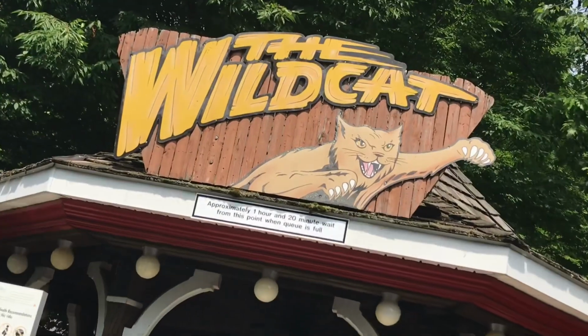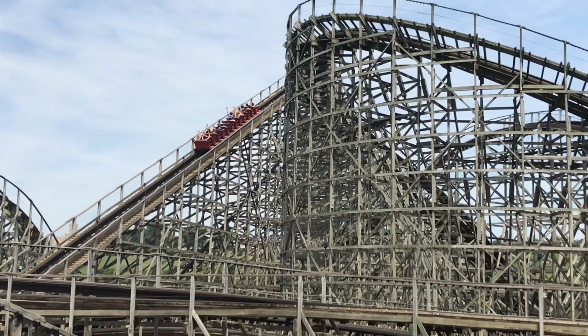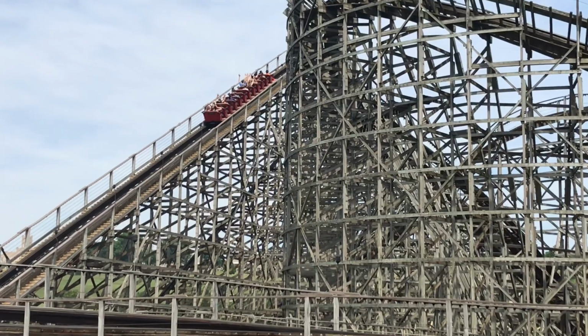All right, today I'm going to be reviewing Wildcat at Hersheypark. This is one of their two GCI roller coasters, so let's get right into this review.